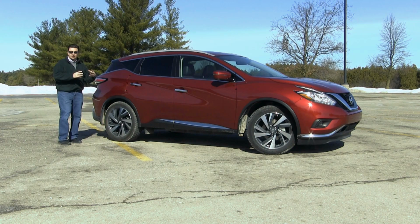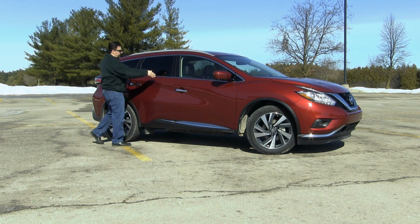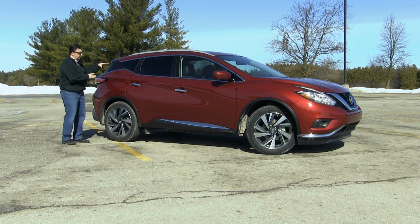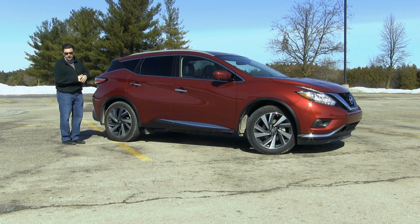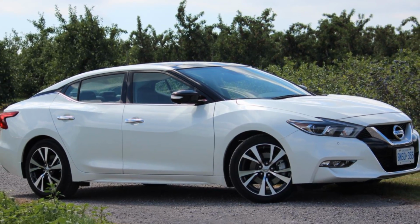One of the more attractive and noticeable features is something they call a floating roof. What you have here is a blacked out B-pillar, a blacked out C-pillar, and a D-pillar, and with the contrast you get the appearance of a sort of floating roof, a spacey spaciousness type of effect. They tried it in other vehicles in their new design lineup, like the Maxima. It didn't quite work. It really does work here.